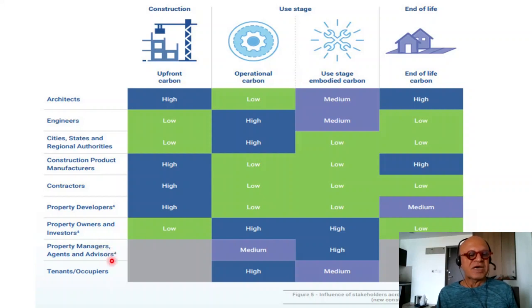Property managers, agents, and advisors are not typically involved in construction, like tenants and occupiers, and they are not involved in end-of-life carbon. They just come in, they manage and sell or lease, and they leave, right? So operational carbon can be medium for property managers, agents, and advisors, because they probably try to do optimization of water, energy, and so on.